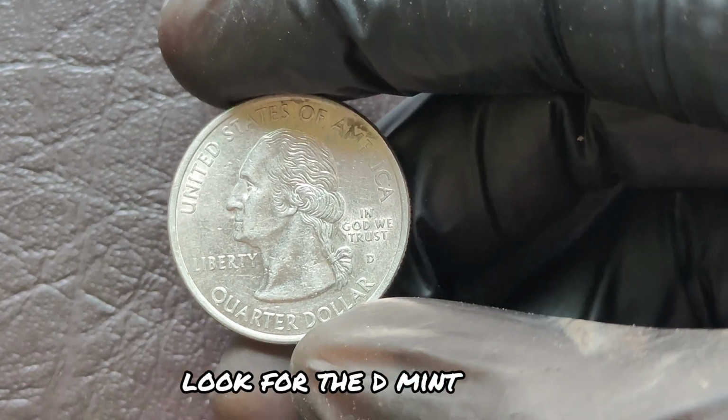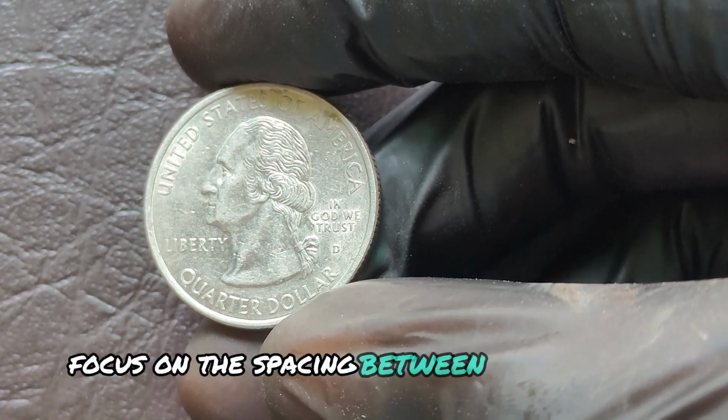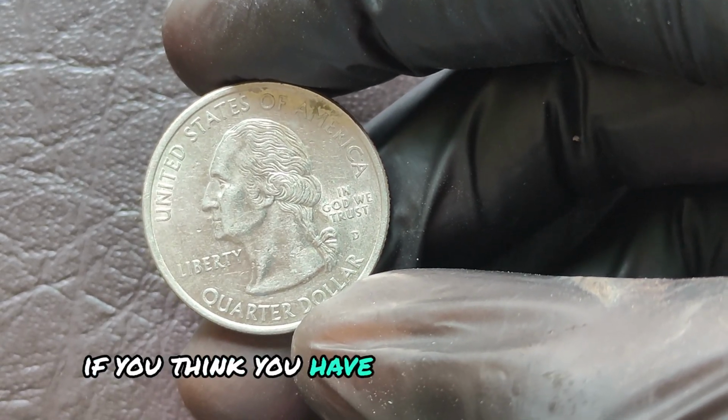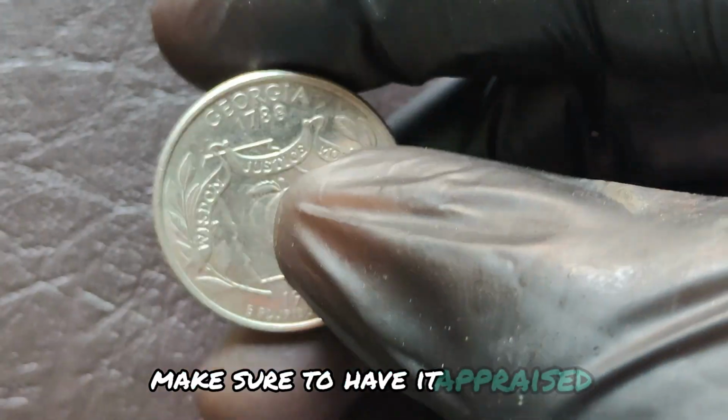Look for the D Mint mark just to the right of Washington's neck. Focus on the spacing between the A and M in America. The more pristine your coin, the higher the value. If you think you have a rare 1999 D Mint Mark quarter, make sure to have it appraised.